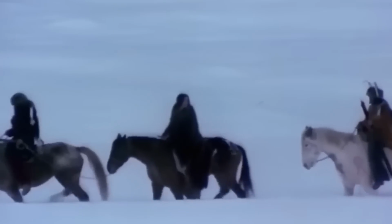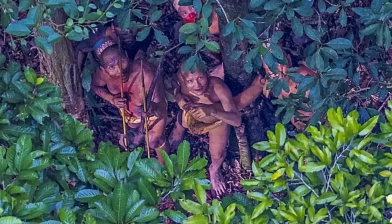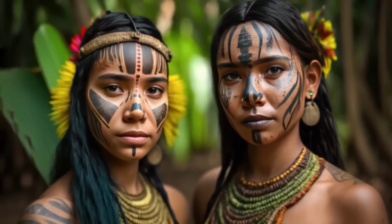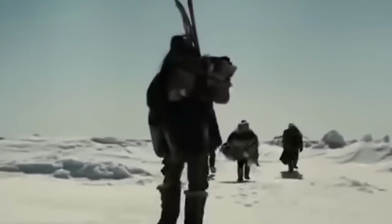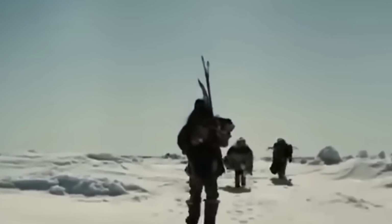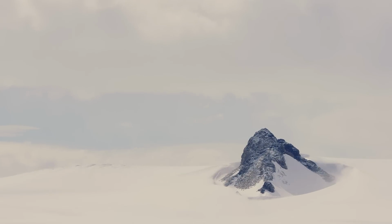Similar trends have been observed throughout the continent, from the frigid north of Canada to the lush rainforests of the Amazon. Understanding this distribution goes beyond simply pinpointing geographical locations. It delves into the intricate interplay between environmental factors like altitude and disease prevalence, and how these factors might have influenced which blood types offered an evolutionary advantage.